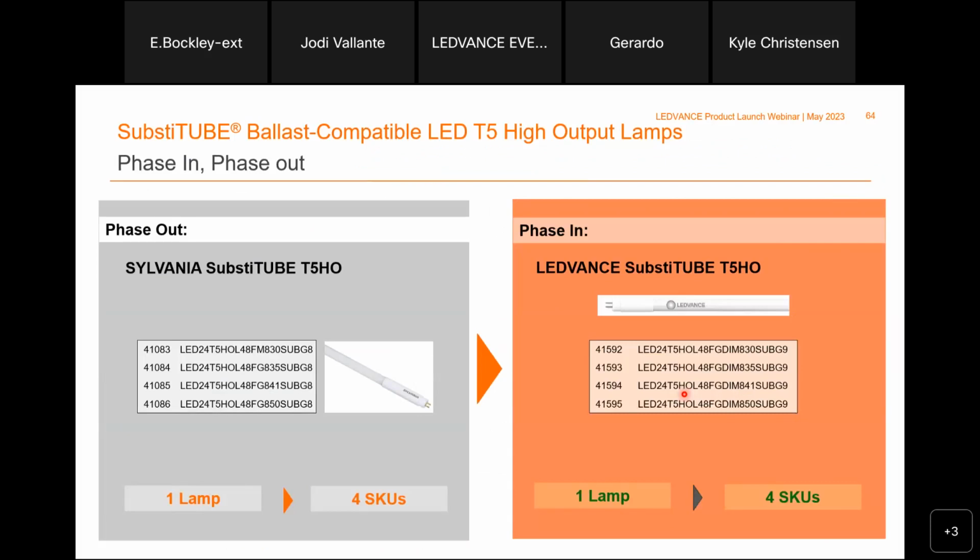And this will be a direct replacement for the substitute T5HO that we currently sell. Jody, anything else on the substitutes? No, I think you hit it. I mean, the main driver again is meeting the DLC requirement for dimming.